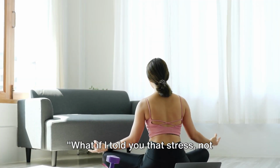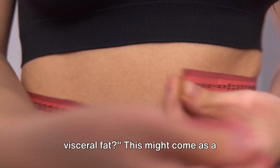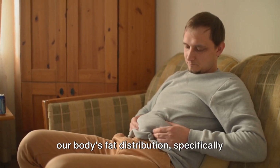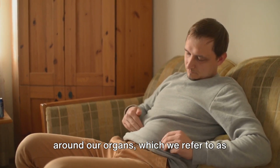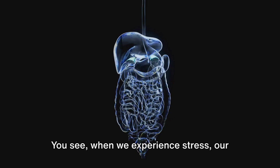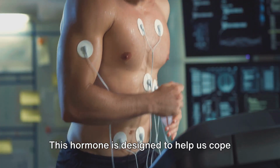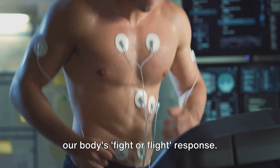What if I told you that stress, not food, is the major driver of dangerous visceral fat? This might come as a surprise, but it's a fact we cannot overlook. Chronic stress plays a pivotal role in our body's fat distribution, specifically around our organs, which we refer to as visceral fat. Let's delve into how this happens. You see, when we experience stress, our body responds by releasing cortisol, often dubbed the stress hormone. This hormone is designed to help us cope with short-term threats. Think of it as our body's fight or flight response.